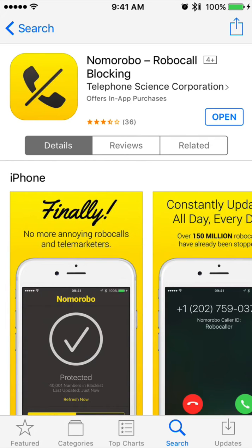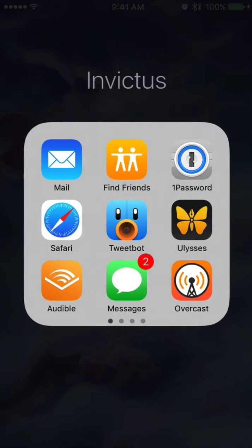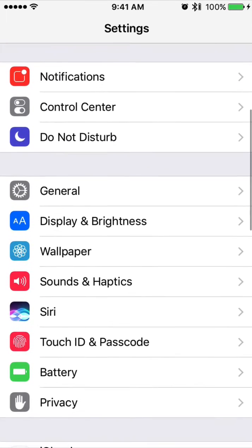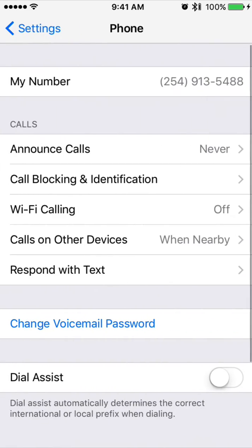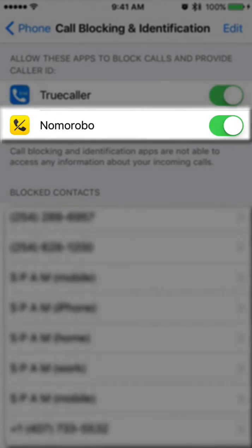So, how does this thing work? First, obviously, you install the app. We can see that here on the screen. The app itself is free, more later on potential cost. And second, you've got to give the app permission to screen your calls. To do this, you go on your phone to Settings, and then Phone. And under Phone, open Call Blocking and Identification. Here you want to flip the switch to enable Nomorobo.